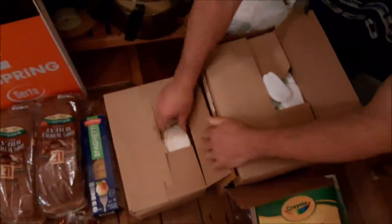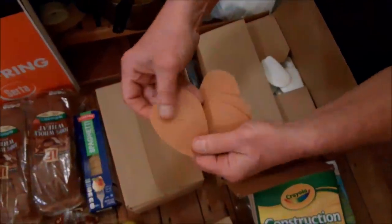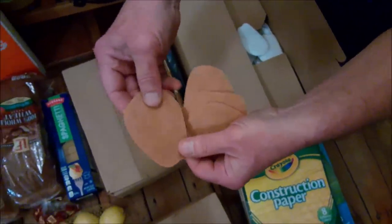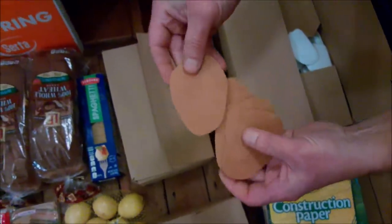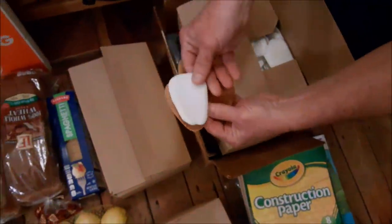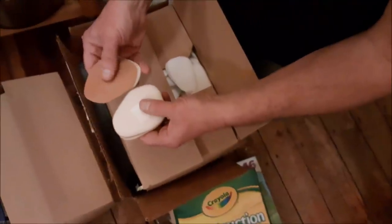And then you get the suede ones. Like nubuck or something. Probably for leather shoes. Maybe very nice shoes. And they're bigger than the large, so they're probably extra large. Eye patch, earmuffs, nursing pads for your bra.